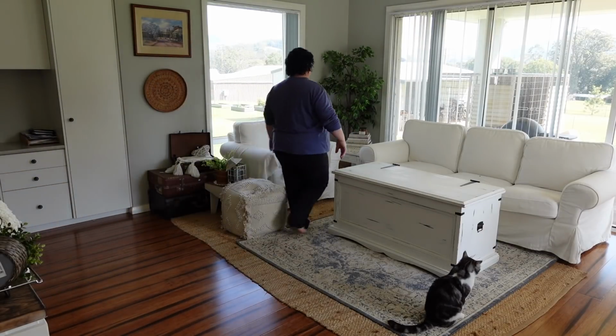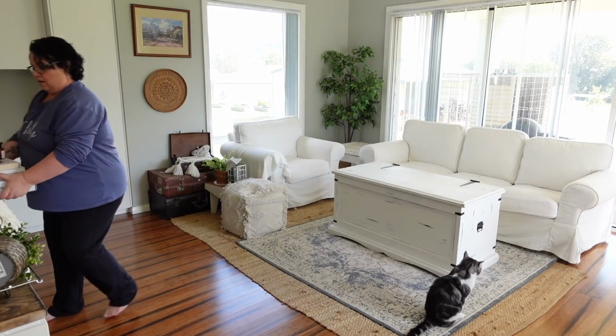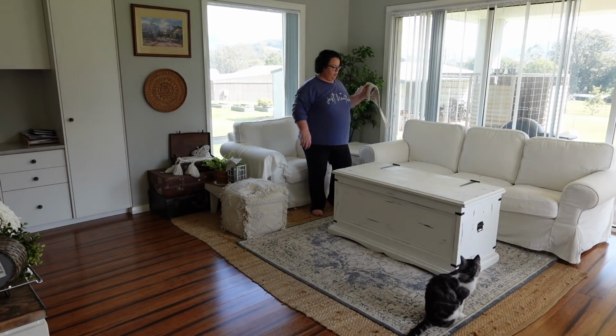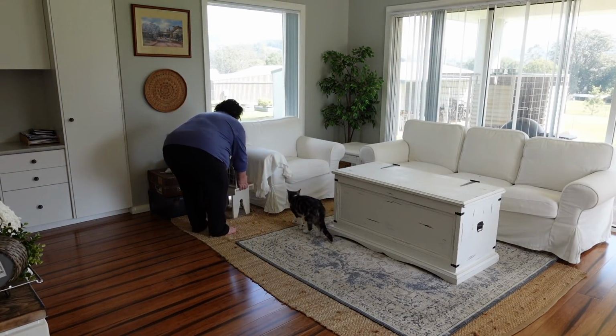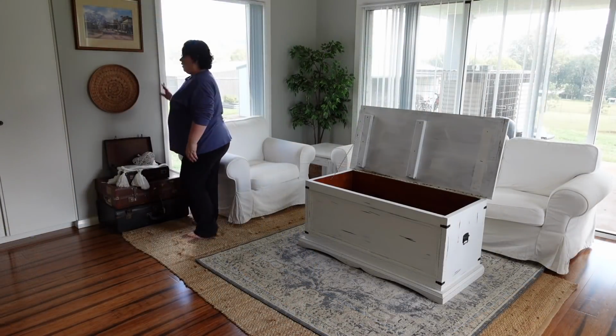And plus the fact that I think these jute rugs accumulate so much dirt and so much dust. And I'll be the first to admit I have not lifted this rug up and dusted or vacuumed under it for probably over a year. So it's going to be a nice treasure trove to see what we find under this rug.